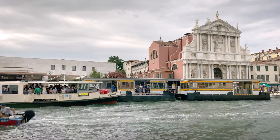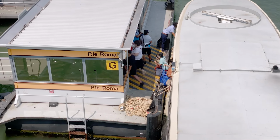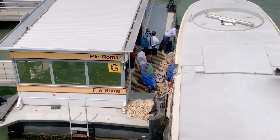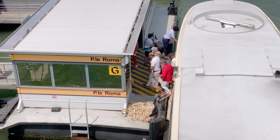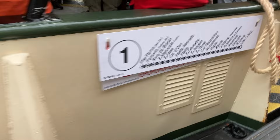Wait on the floating platform for your Vaporetto to come. They will tie the boat to the platform and open the gate. Wait for the people to leave the Vaporetto first, then you can walk on. Different boats for different routes may come, so look for your route number posted on the side of the boat. You should take off any backpacks and keep all the walkways clear, and the Vaporetto can get very crowded.